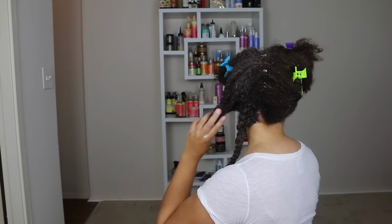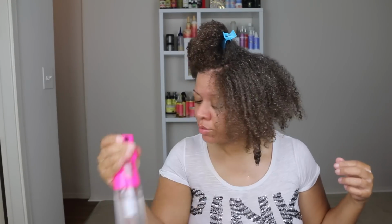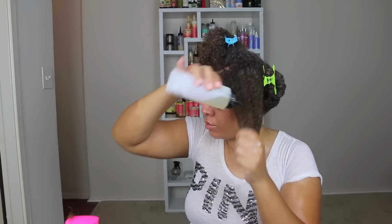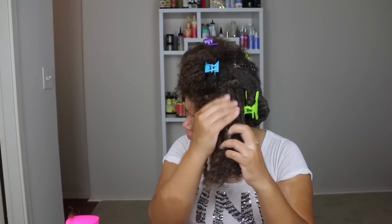And once I finish twisting the whole section, I am going to clip it up and continue on the rest of my hair. As you can see, I really love this mister. This mister is definitely a game changer, and it just sprays the right amount of water in my hair, and also I just seal that moisture in. My hair really thrives off of this treatment. I recommend for anyone to do it.